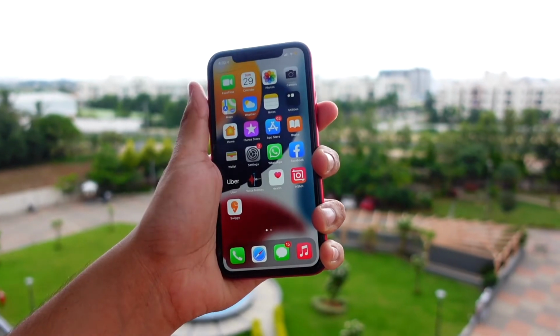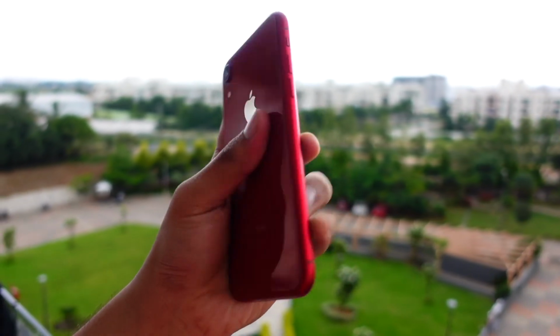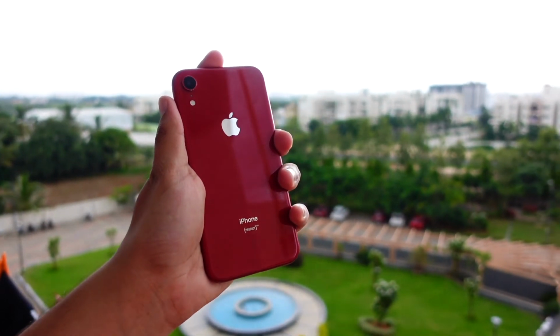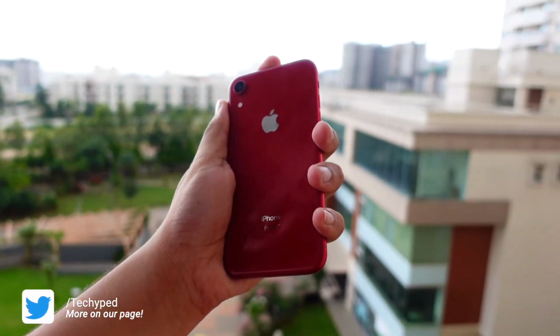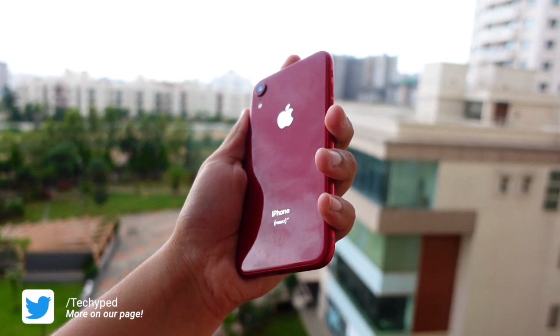Anyways, jokes aside, iOS 15.0.1 is a really solid little update with a lot of new improvements, security fixes and bug fixes.